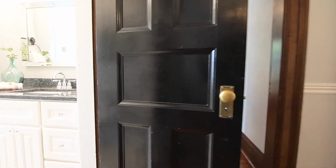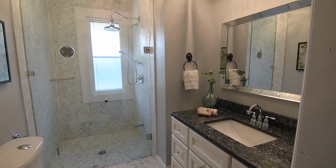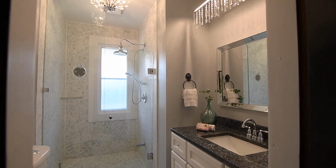The second washroom has a gorgeous modern design that showcases a glass shower with rainfall shower head, marble tiled floor and shower walls, exquisite lighting, as well as a vanity with stone counter and undermount basin.